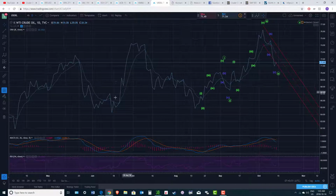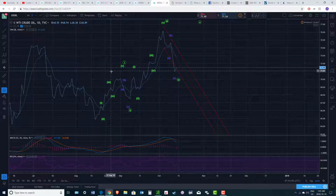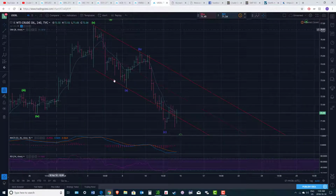And just because we've seen this work like this before in crude, it seems to just have a tendency to do this sometimes. So because of that, I'll give the benefit of the doubt that we still just have a 1, 2, 3, 4, now looking higher in a fifth wave here. I'll go back to the 4-hour bar chart.